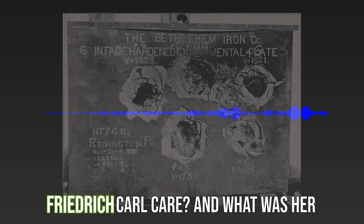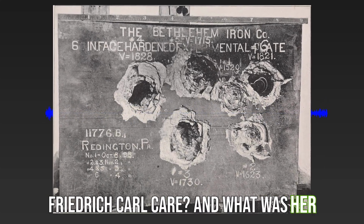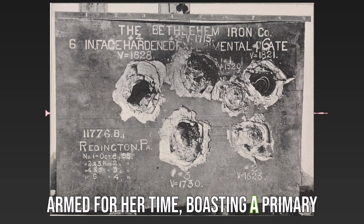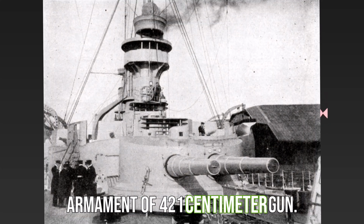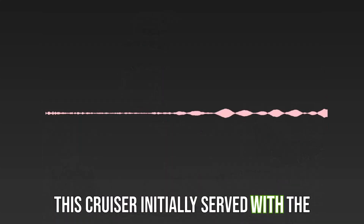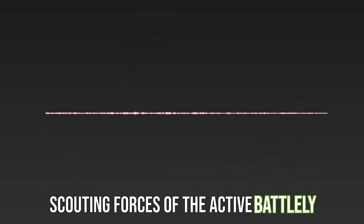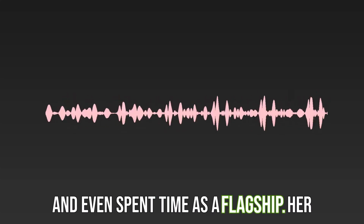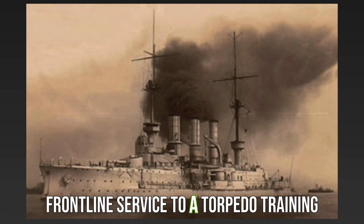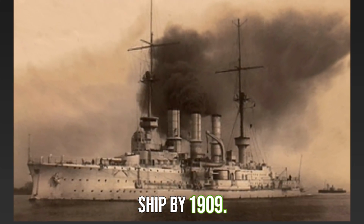What kind of armament did Friedrich Carl carry, and what was her role in the fleet? She was quite well armed for her time, boasting a primary armament of 4 21-centimeter guns. This cruiser initially served with the scouting forces of the active battle fleet, and even spent time as a flagship. Her role shifted over time from active frontline service to a torpedo training ship by 1909.